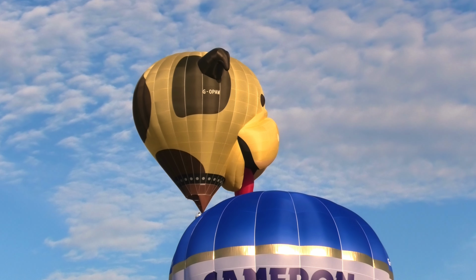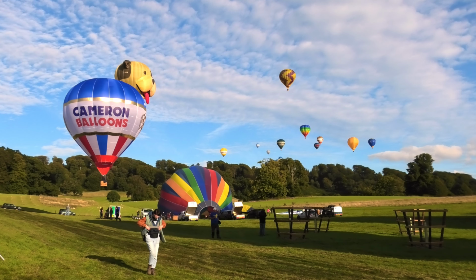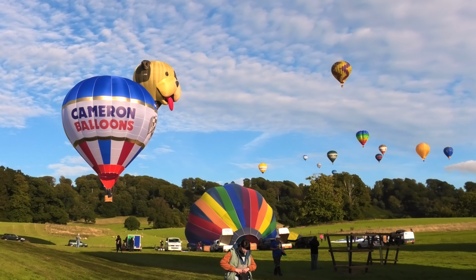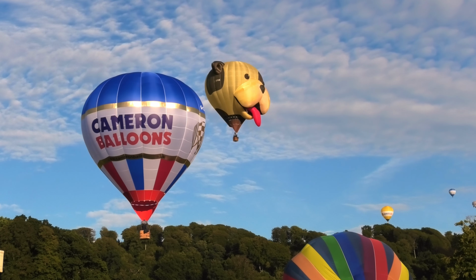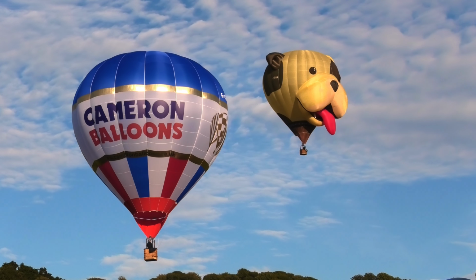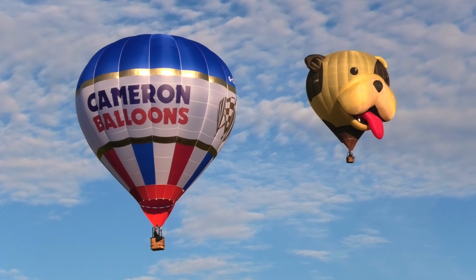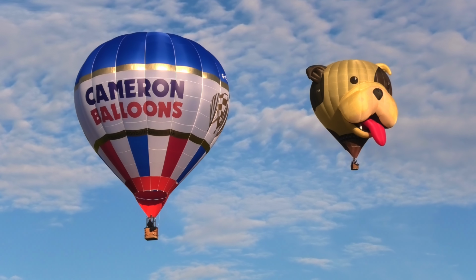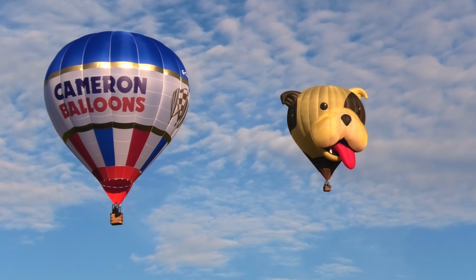You can see one of our pilots from the other side of the lake. Very small basket, just 2 people on board, taking off and climbing quite quickly over there in the Russell True balloon. One of our new young pilots, Dolly. And there we can see Buster the Bulldog turning around beautifully in the sunshine to give us a great big slobbery kiss.